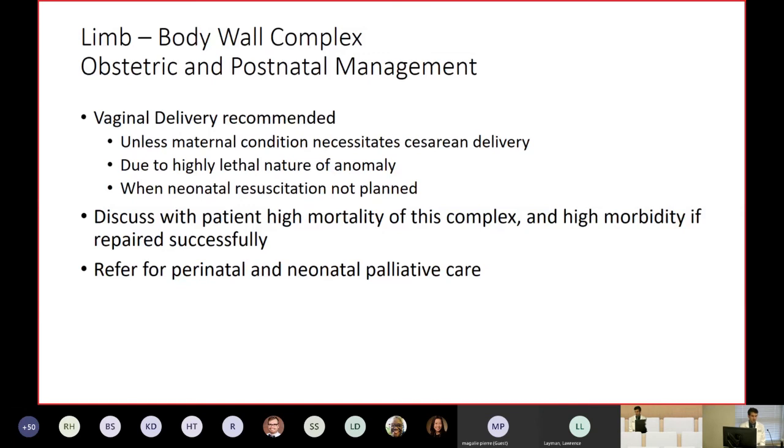It's important to discuss with your patient the high mortality of this complex and high morbidity if we are successfully able to repair this. This would generally be in less severe cases where it's mostly an omphalocele type of defect, where we'd be able to repair it similar to an omphalocele repair. Prior to delivery, we can also refer to perinatal and neonatal palliative care so that the patients can be plugged in with these resources prior to delivery.